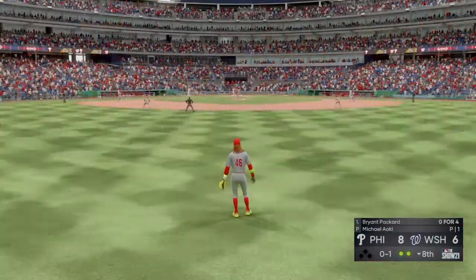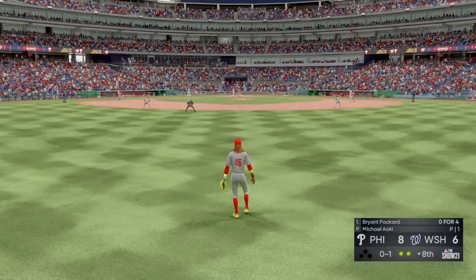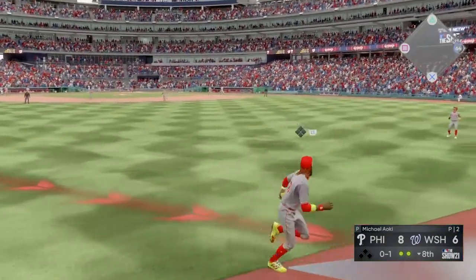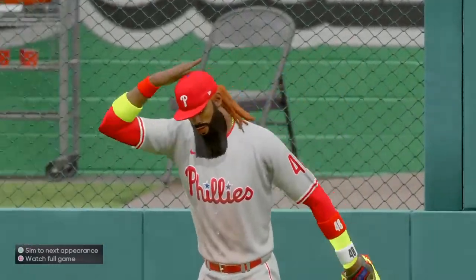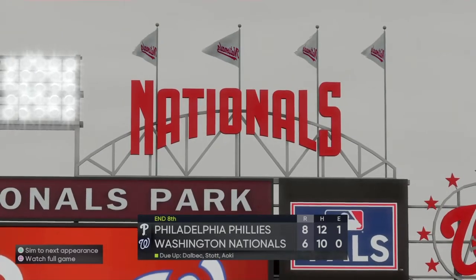So the lineup flips over and digging in, Brian Packard. Only 4 outs remaining for them to try and rally back in this one. Now he goes the other way, and he got a lot of it, high and deep to left center field. Gets there, makes the running play, and that ends the inning. 3 up, 3 down for Washington. Can't cut into that 8-6 deficit.